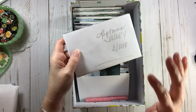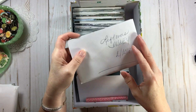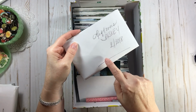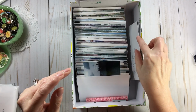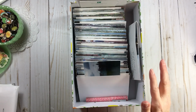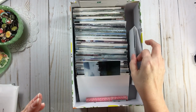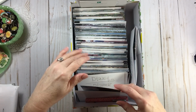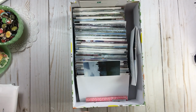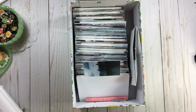Of course I already have a leftover envelope because I've already been playing with these, and it says leftovers Disney February 2018. This will go in the front, or I'll just put it to the side for a minute, because this is where I keep my leftovers from this certain trip, and I've talked about that in other videos. So what I'm going to work on today is this photo box and this trip. Here are the 2 mega chunks that I have left over, and this is the pile I'm working on.